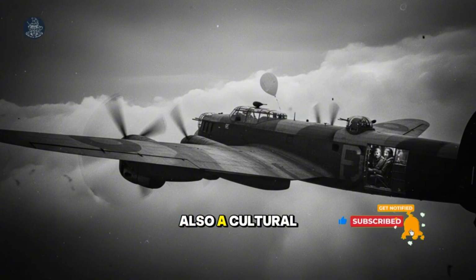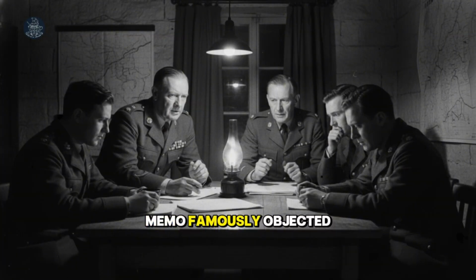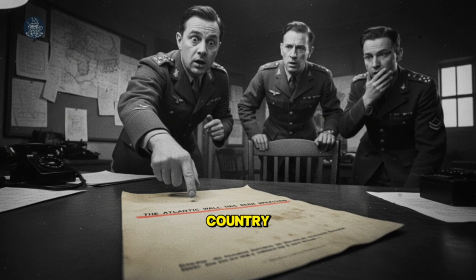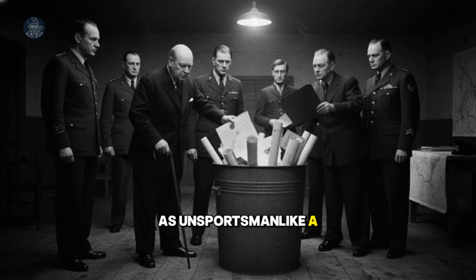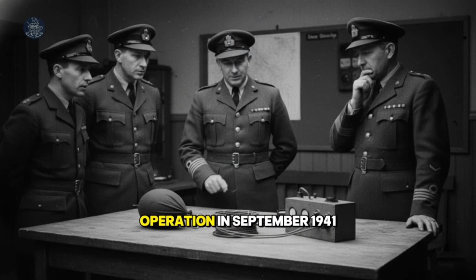But there was also a cultural objection. One Air Ministry memo famously objected on the grounds that attacks of this nature should not be originated from a cricketing country. It was seen as unsportsmanlike, a dirty trick. But with Britain fighting for survival, gentlemanly rules were discarded. The Chiefs of Staff finally approved the operation in September 1941.